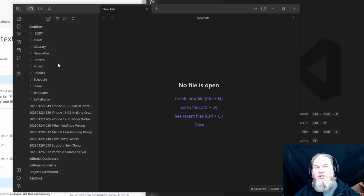Now, Obsidian is just one note-taking platform. It doesn't really matter what note-taking platform you have. The power of what I'm going to show you here today allows you to work in teams. It allows you to work very productively yourself and to manage bulk records.